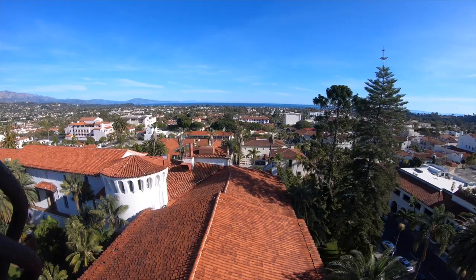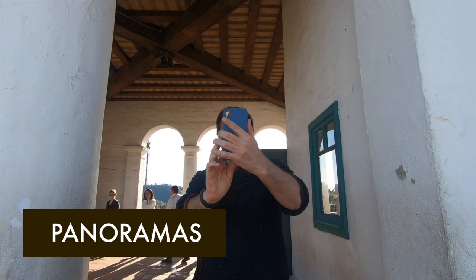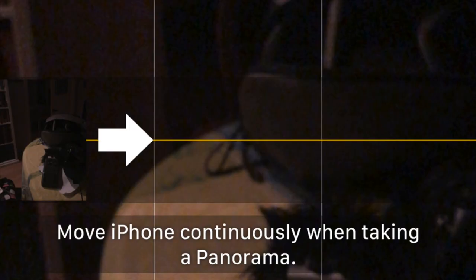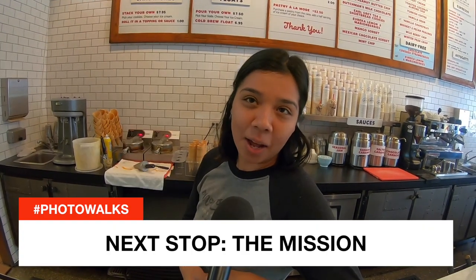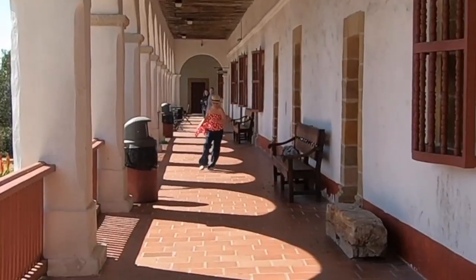Up here, people love to pose for selfies and shoot panoramas of the view. Remember to keep your feet firmly planted on the ground and follow the white line for your pano. The Mission on State, that's also one of my favorites. I was born and raised here, so.